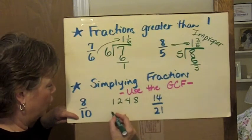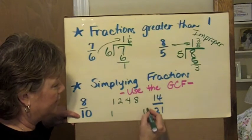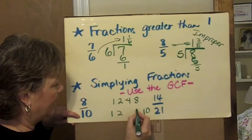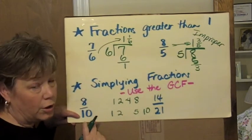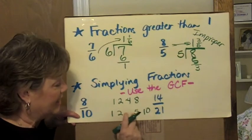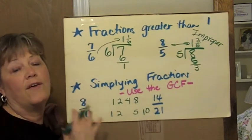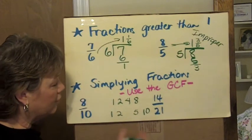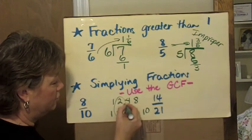10, start with 1, and its pair is 10. Does 2 go into 10? Yes, it does, 5 times. Does 3 go into it? Nope. 4? Nope. 5? Yes, and it's already here. Since I already have it, then I know I've covered all my factors. So now I'm looking for the largest number in both lists. That's 2.